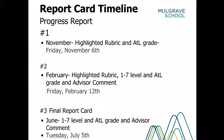And the final report card will be out on Tuesday, July 5th, and it will have a 1-7 level and an ATL grade and an advisor comment, and that is just the PCR transcript you get in July. There won't be an email home from the advisor teacher with the rubric report card. Parent, teacher, student interviews happen in November and April, and those dates are posted on the calendar, so you can refer to the calendar for those dates.